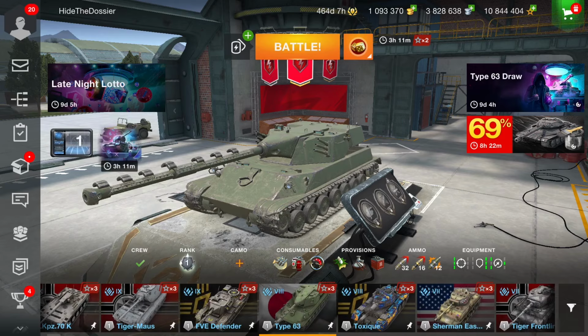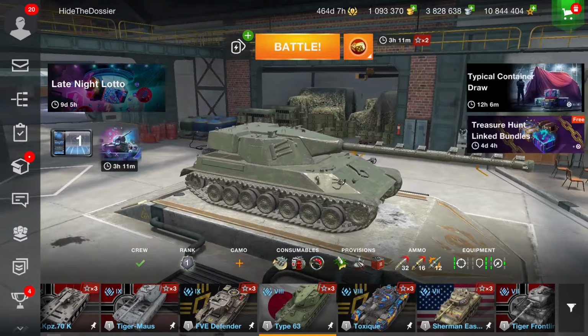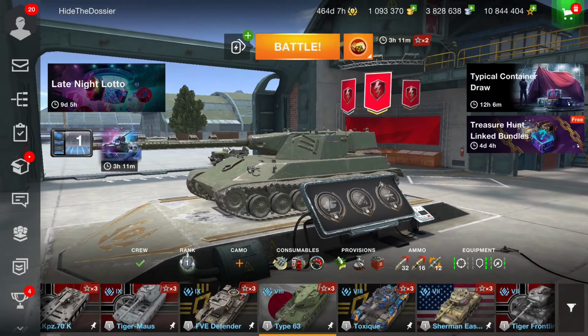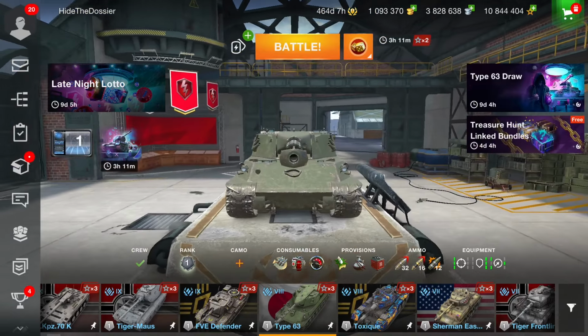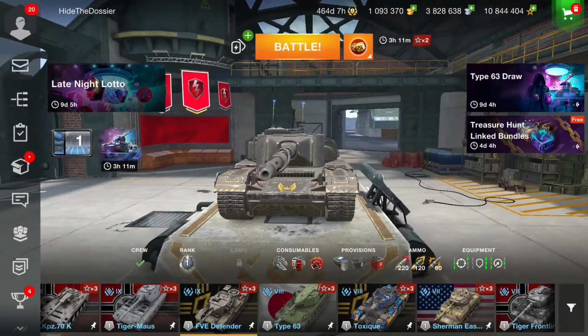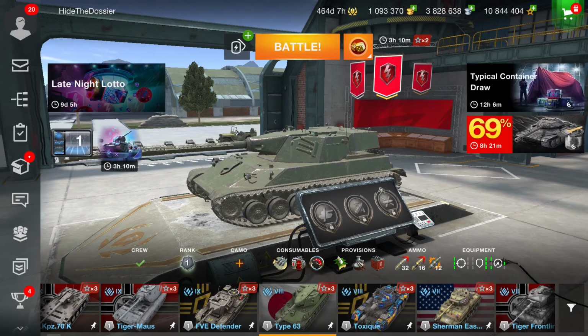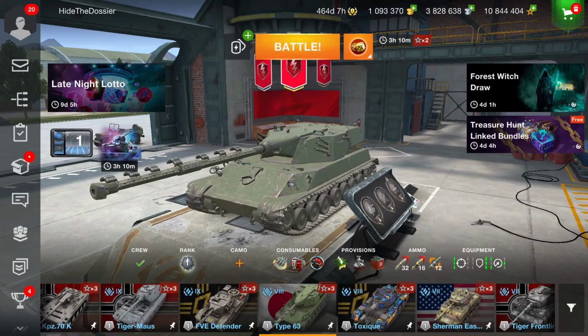But getting 3 number 11s is quite difficult, considering there are 31 different numbers you could possibly get, and the lottery machines aren't exactly very cheap. So the chances you see this tank on the battlefield are, again, quite low, but maybe not quite as low as the FV E Defender. But the Type 63, at the moment, is not really worth getting, as it is just an expensive purchase.